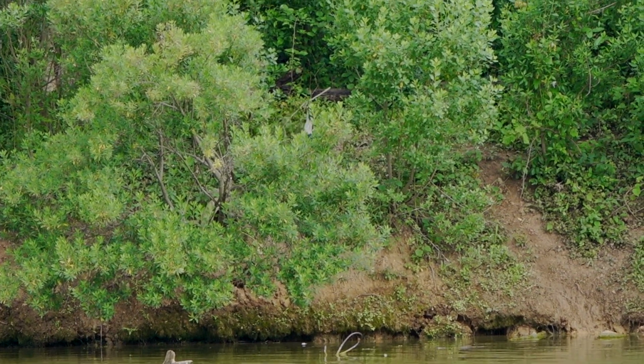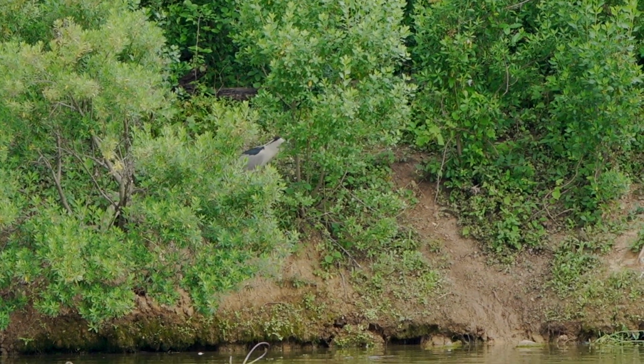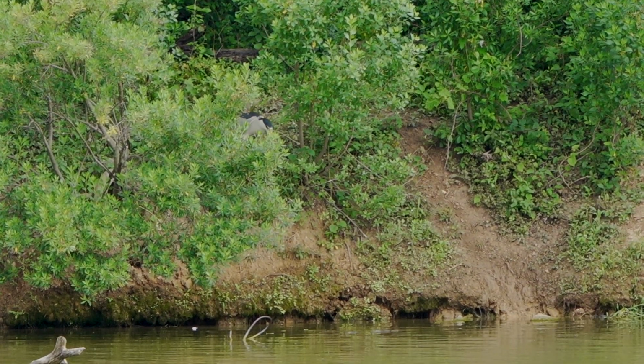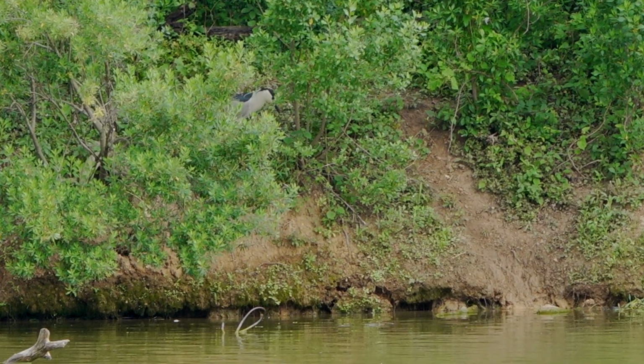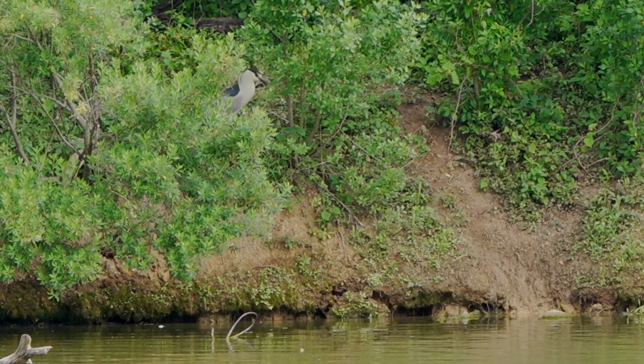And as you can see here, he's wrestling with it, probably wondering, well, how am I going to get it out of here, and how am I going to fly it up, and how am I going to make it into the nest between some limbs and such. But the search continues for just the right piece for the nest. He hasn't quite made up his mind yet.